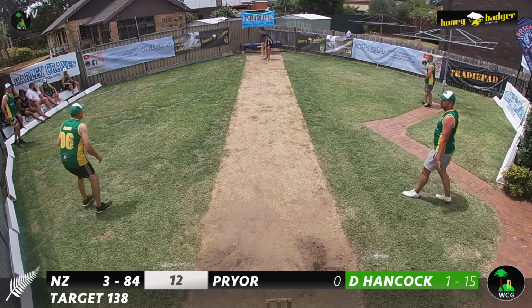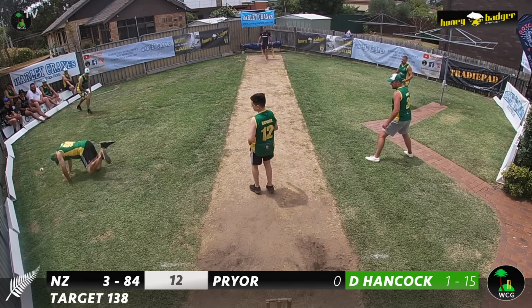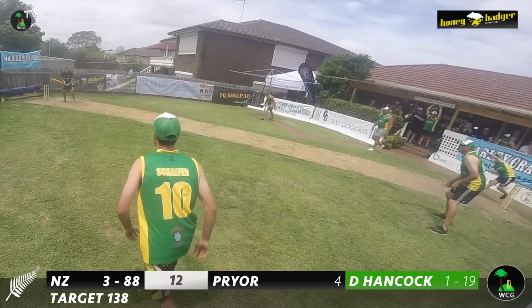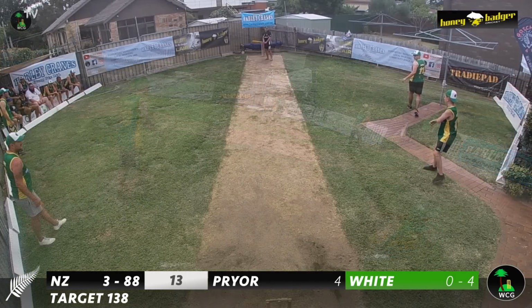The Kiwis require 54 off 49 deliveries, as Hancock's in for the final ball of his over, and he serves up a full toss, and Pryor hammers this through cover to get off the mark for a boundary. 50 to get now for the Kiwis, 3 for 88.